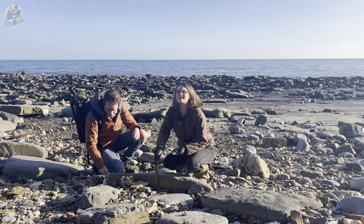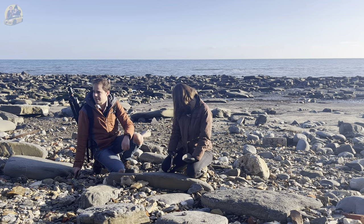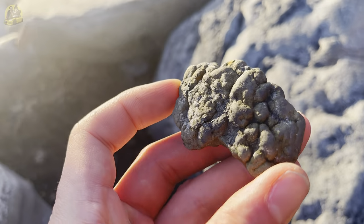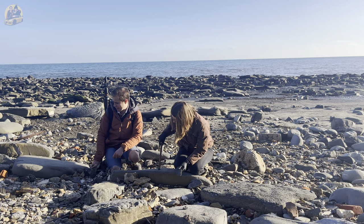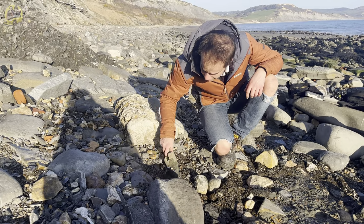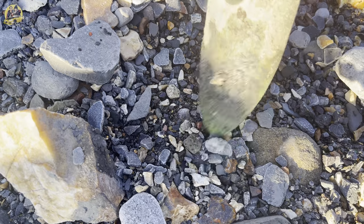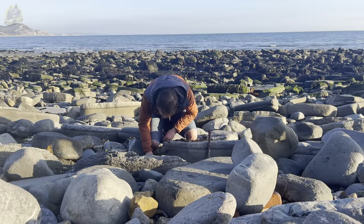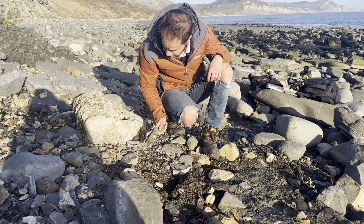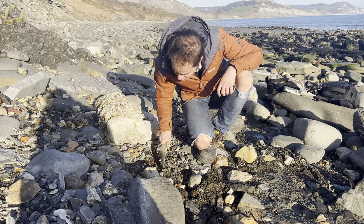Top tips are to look for iron pyrite. So you're looking for shiny deposits on the sand usually, but sometimes in the clay and in the mud. If you find one within the iron pyrite, then there's usually quite a few, a congregation of them. But you have to find the iron pyrite first. So what I'm doing is just disturbing the top level of the stones, because usually they're in there somewhere.